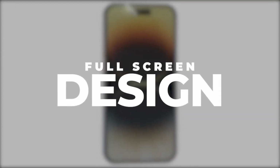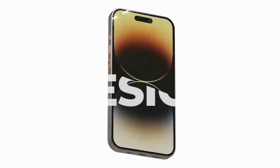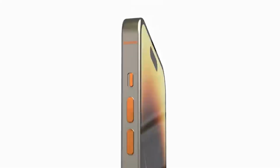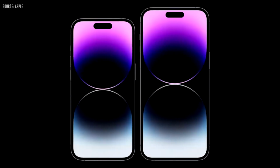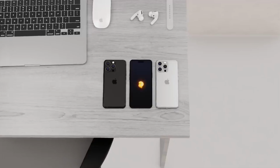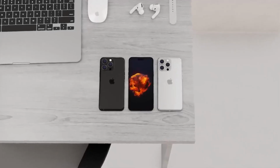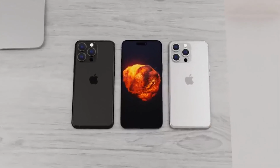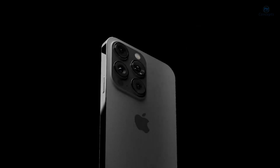Full screen design. One of the major changes that we are expecting the 2024's iPhone 16 to feature is a full screen. Rumors suggest that the iPhone 16 could feature an under-display camera system, which would allow for a nearly bezel-free display without the need for a notch or punch hole camera. By the way, we will discuss the iPhone 16's primary camera lens in more detail soon. Keep watching to find out.